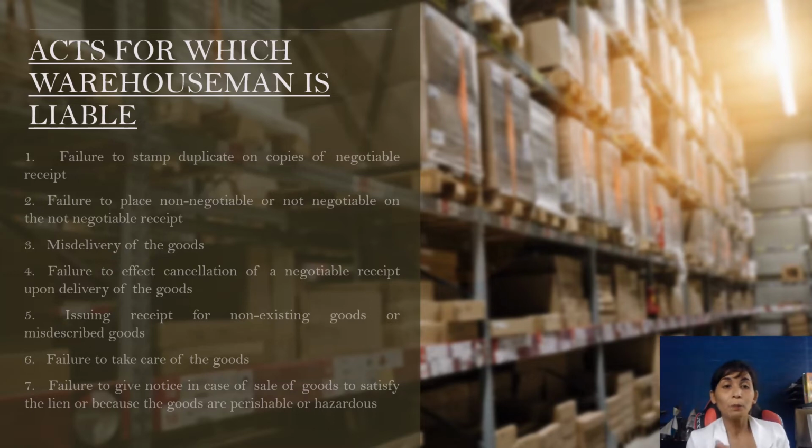Number two, failure to place "not negotiable" on the not negotiable receipt. So I mentioned earlier that there are two types of warehouse receipts. There's the non-negotiable, and there's the negotiable warehouse receipt. Then if it is a negotiable warehouse receipt and on that document there is a stipulation that it is a not negotiable receipt, despite the title prima facie being a negotiable receipt, such stipulation is void.